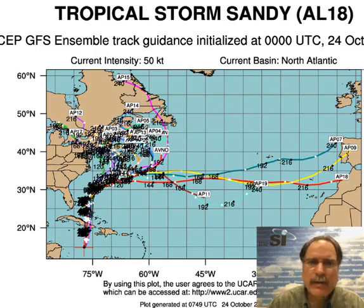Well, here's kind of an ugly looking map here, but I think it's a critical piece of evidence as to what the GFS, the main U.S. forecast model, may do over the next couple of days.